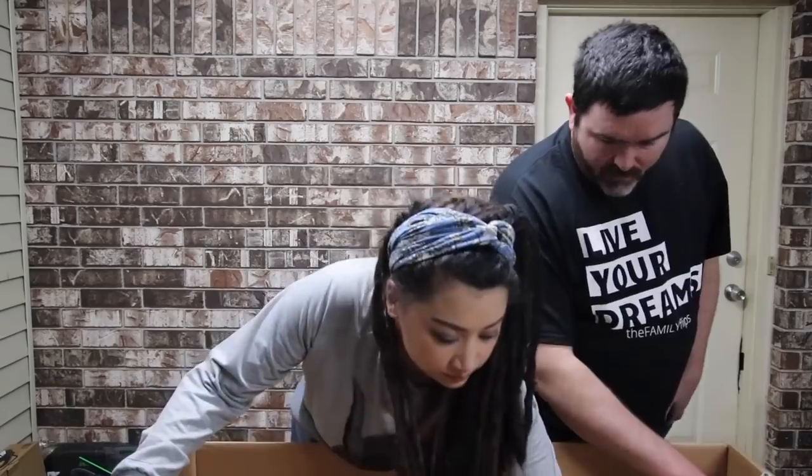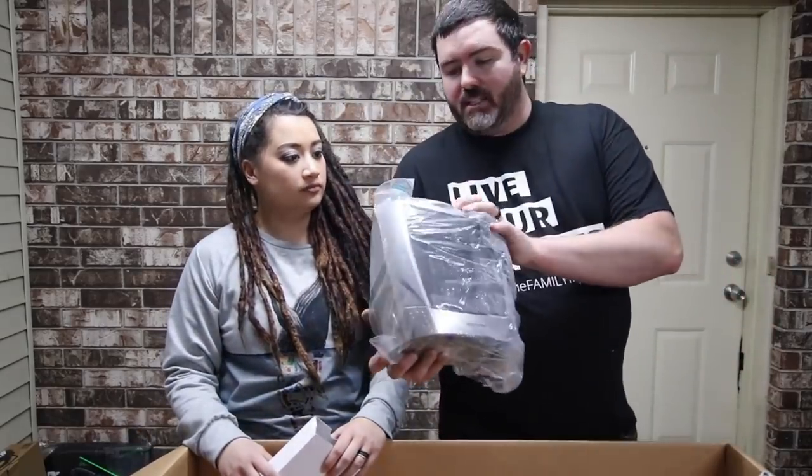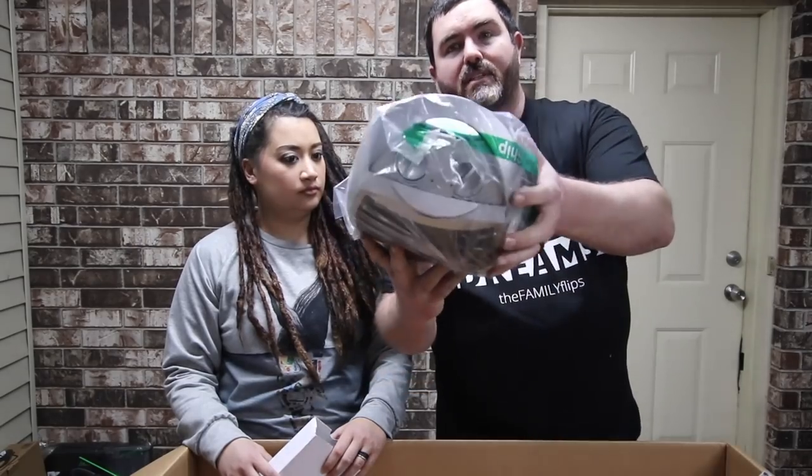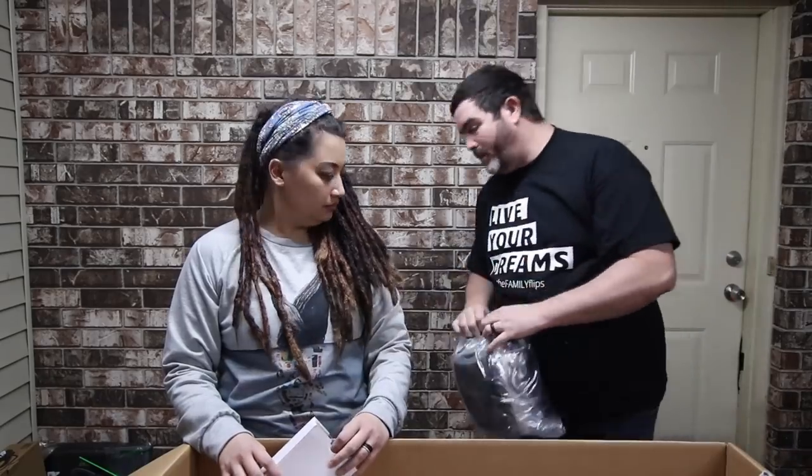Is it my turn? Oh, sorry. So this is a ceramic space heater, one of the personal ones, and right at the top, it is broken right up on the top. Bad. So the control things are broken.